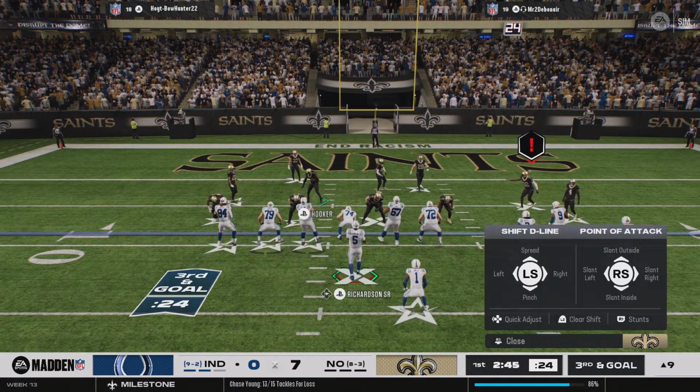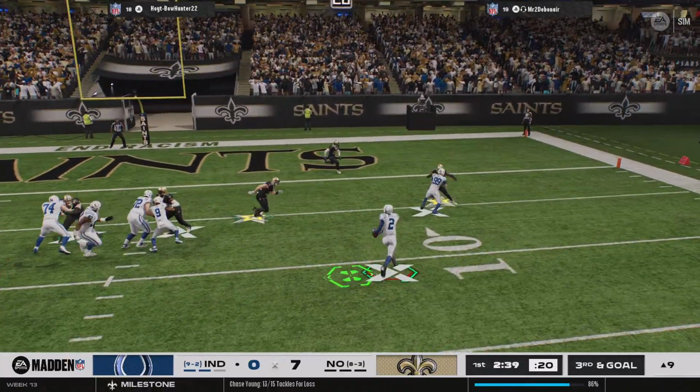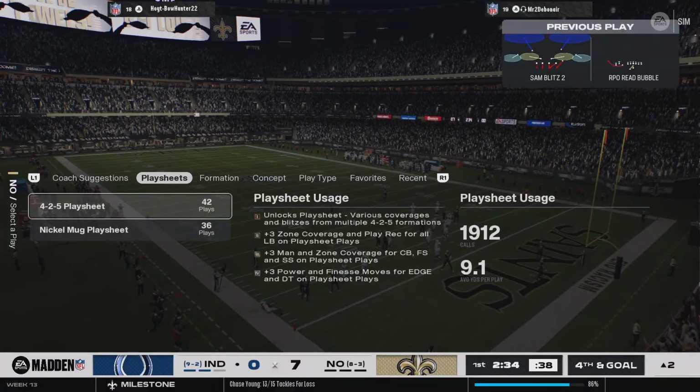This is 3rd and goal. They're backed up to the 9. Check! Hurt! Hurt! Get it! Quick pass, right side, complete. And he's able to get it to the 2 before the stop.